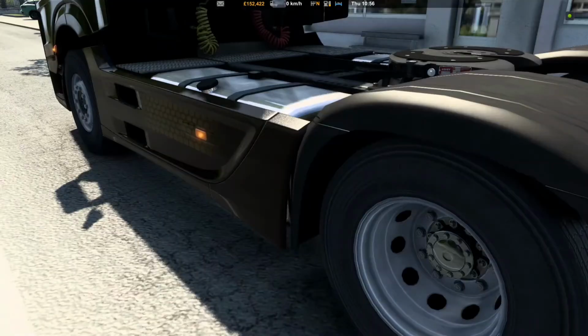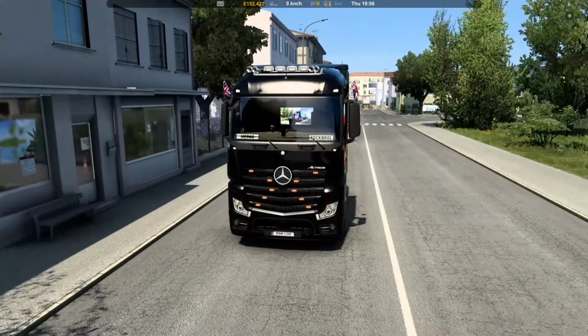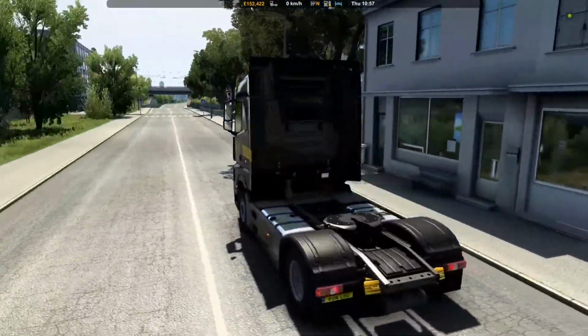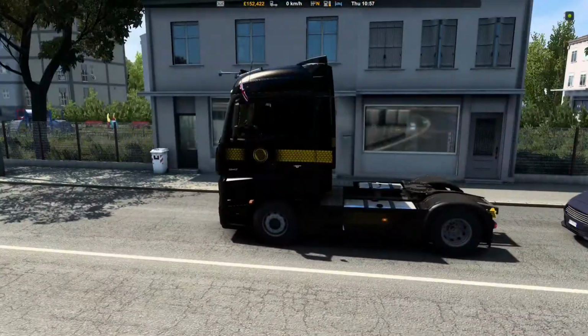And a quick look outside. And that's the traffic that's not very happy at the moment. This is my particular truck. So there we go. We better get on.